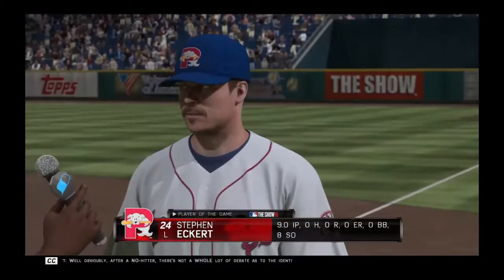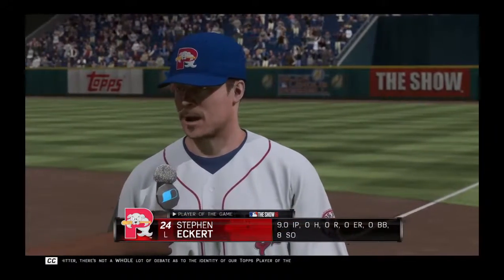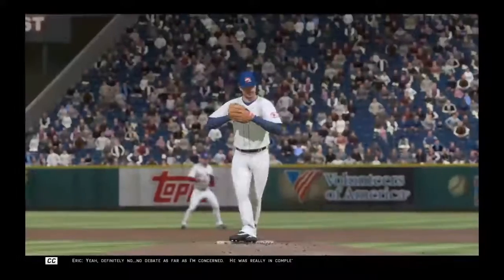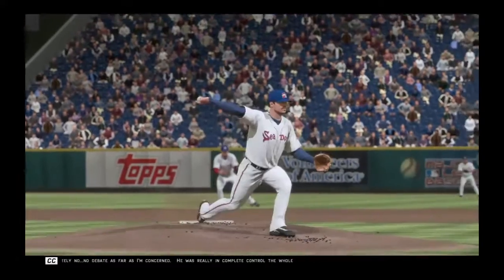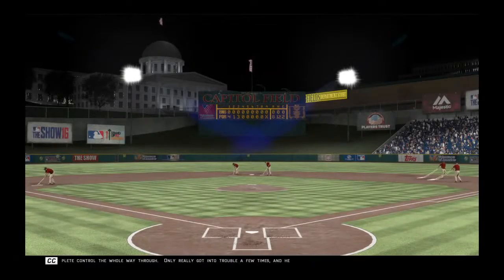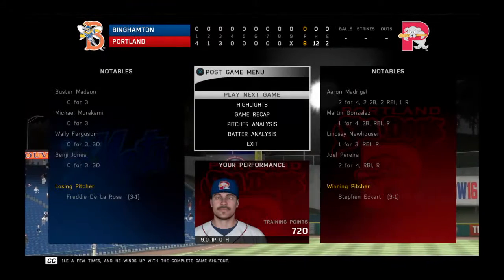Well, obviously, after a no-hitter, there's not a whole lot of debate as to the identity of our top player of the game. Yeah, definitely no debate as far as I'm concerned. He was really in complete control the whole way through. Only really got into trouble a few times, and he winds up with a complete game shutout.